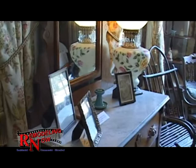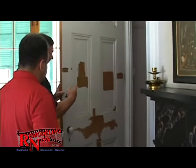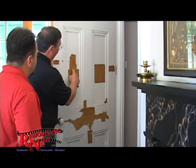And, again, she had a closet. Now, this is where he first discovered the faux oak finish by peeling off the white paint. And we left that there to show people where he found on every door the faux oak finish. And he also took a Q-tip, went through that to the original grain underneath.